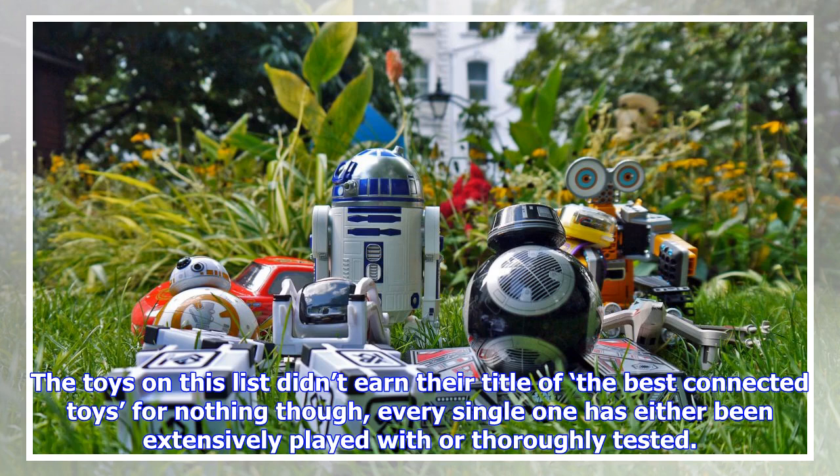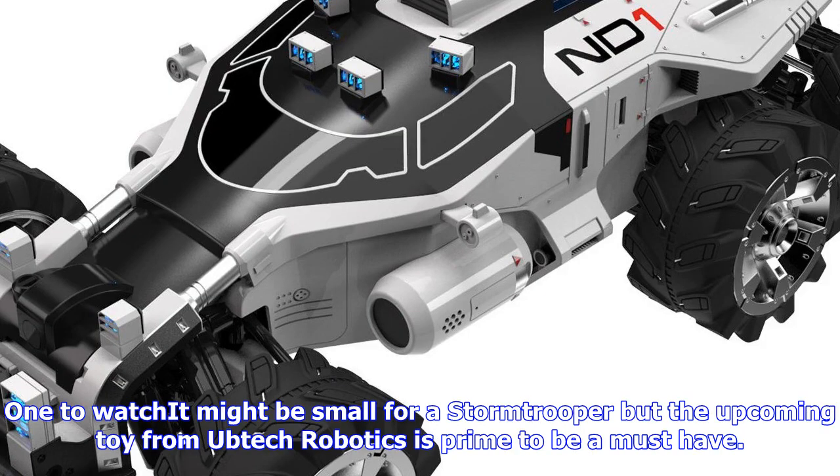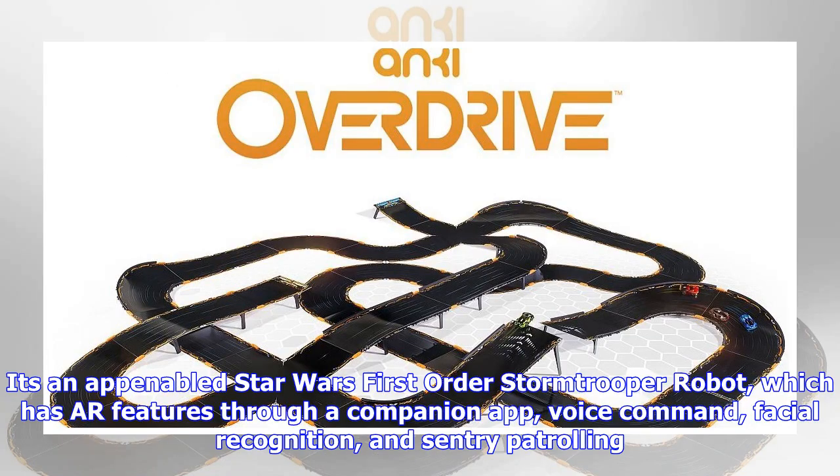There are also some more idiosyncratic gadgets on this list, such as a modern take on the toy racing made popular by Scalextric back in the 80s and a wearable that you can program to do amazing things. The toys on this list didn't earn their title of the best connected toys for nothing though. Every single one has either been extensively played with or thoroughly tested. With that in mind, sit back, get your wallet ready and prepare to let your inner child out with TechRadar's list of the best connected toys.